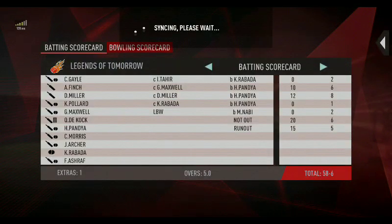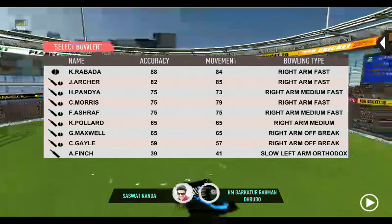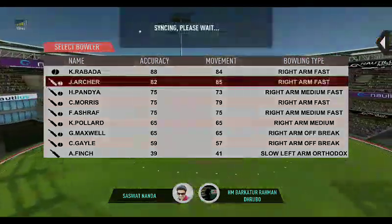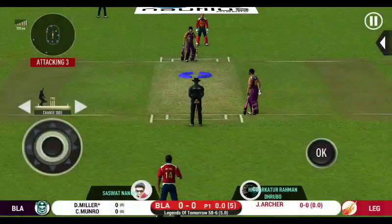The target is set and the openers rush to the pavilion to get padded up for the chase. Keeping wickets in hand would be vital. Pace bowler into the attack.